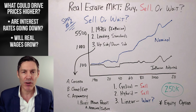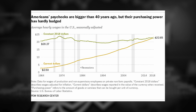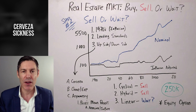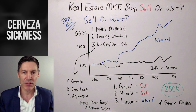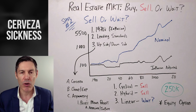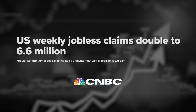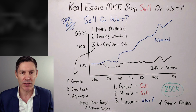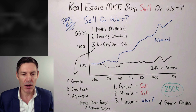True, they have increased slightly over the last couple years, but if you look at a chart going back 20 years, they're almost flat. Then we need to insert the cerveza sickness. Jobless claims last week alone were 6.6 million. So what are the chances people's purchasing power increases over the next year?